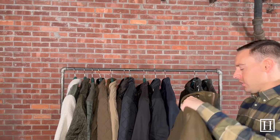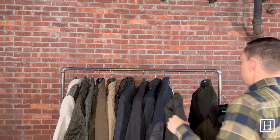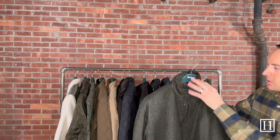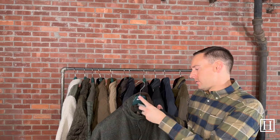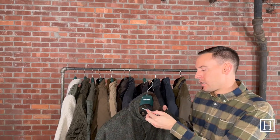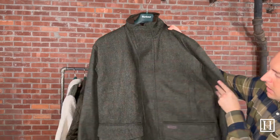Then every season we usually grab one of these 100% wools. This is the Wesley. It is a classic fit. I would wear the medium. This is a large, so I'm not even gonna slip this one on because it's gonna be too big on me. The color on this is olive. The outer shell is 100% wool. Retails for $700. I have large through extra, extra large remaining.